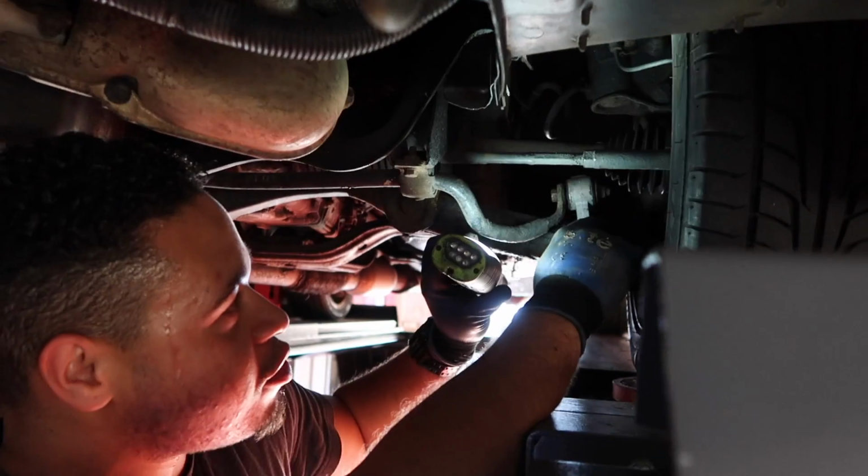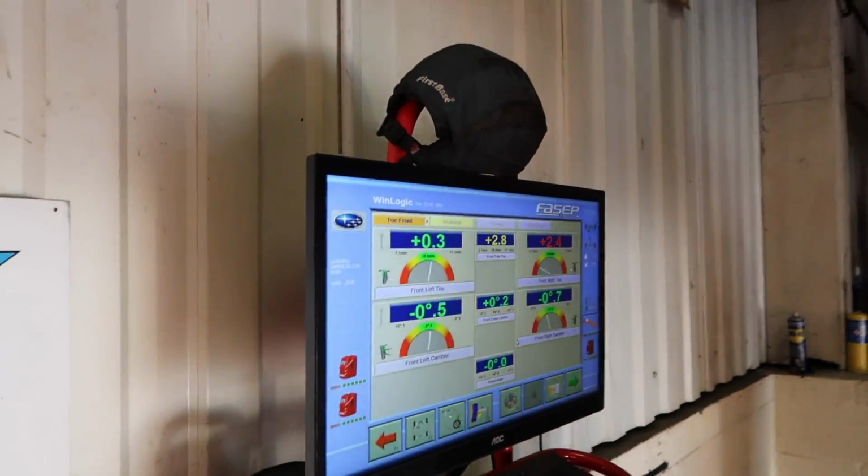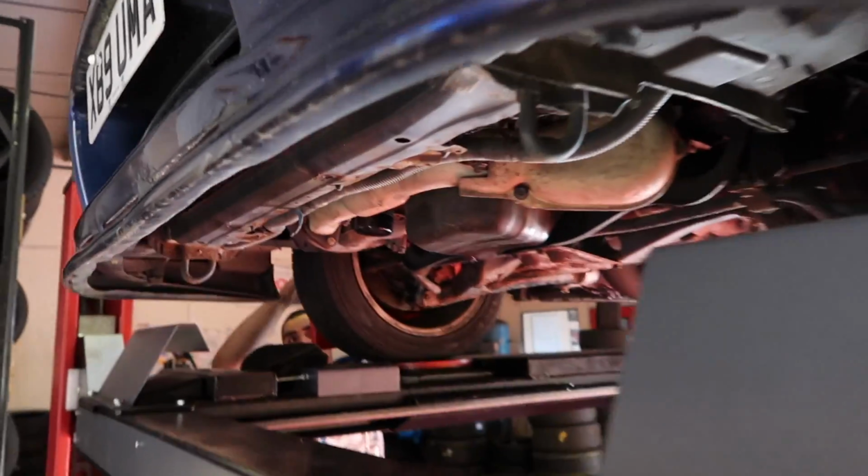Good focus on the sealing as well. Yeah, he's just coated everything, hasn't he? But it's fine though, I guess for now it's alright. The fan turns off as soon as we stop talking, man.